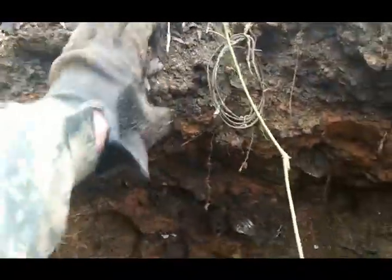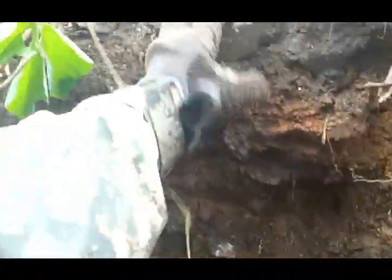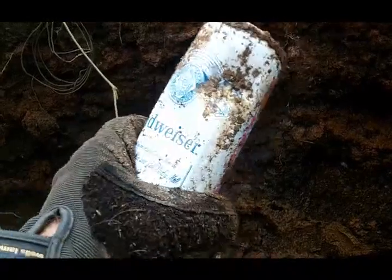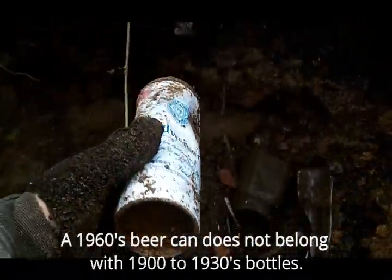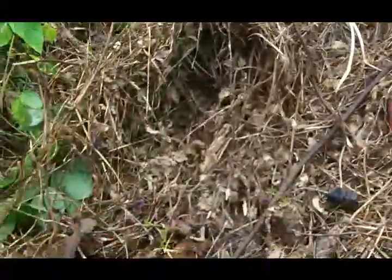Probably why I'm finding all these broken bottles. And there's a ton of stuff in here, but it's not the good stuff. I'm gonna say that is evidence right there that this is not virgin. This right here has been dug by somebody. They did some digging too, my goodness. That is a big pile. Interesting.